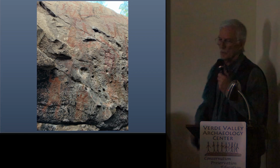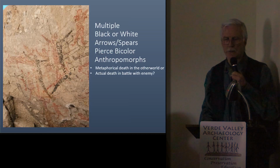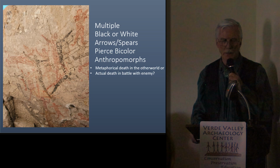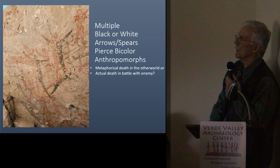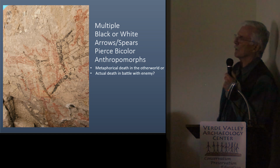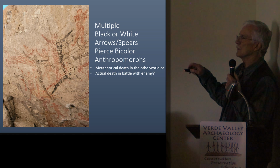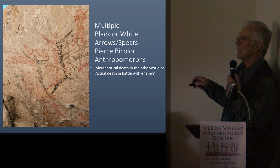And this site is very well known because there's a lot of monos and a few animals that have arrows, either shot into them or laid over them. And there's a big debate about what that means. This particular individual here has at least 6 arrows in him in all directions. You can see these black arrows coming into them. Sometimes the arrows even have the points identified on them.